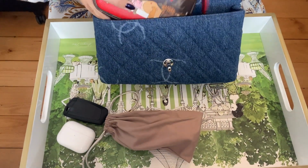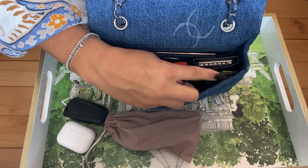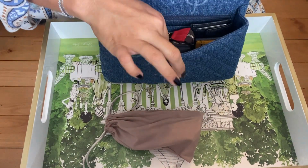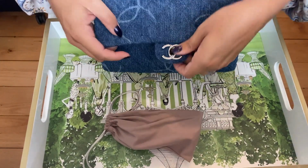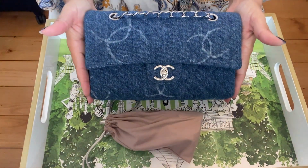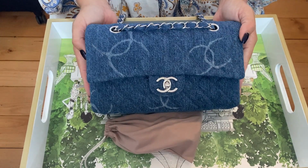You wouldn't get this in a double flap, I wouldn't think, along with all of your keys and a card holder, AirPod Pros, a phone, and your car fob. And yes, that would be a little bit tricky to mull around, but seriously, that's everything that I want to carry and some. So yeah, super impressed. So that is my unboxing of my Chanel denim flap.